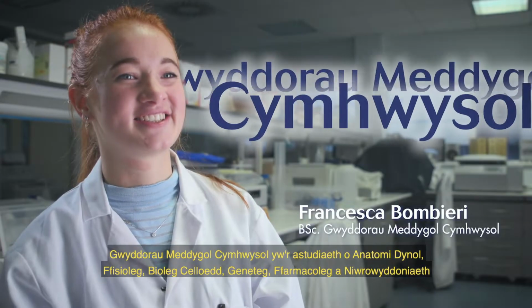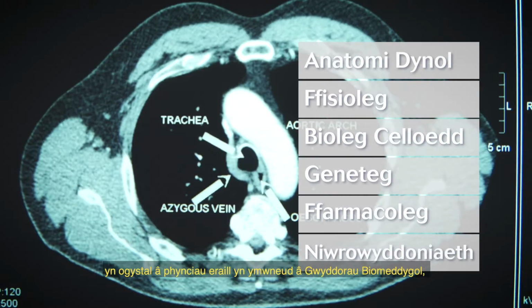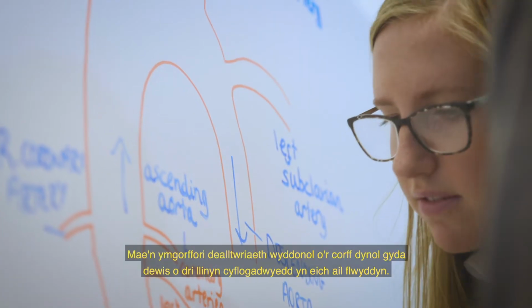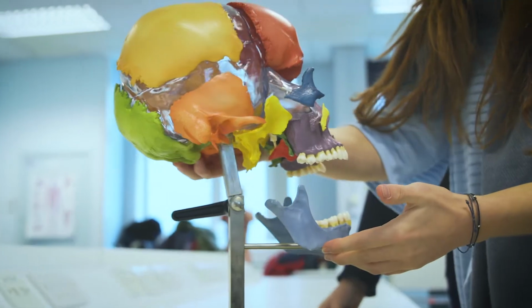Applied medical sciences is the study of human anatomy, physiology, cell biology, genetics, pharmacology and neuroscience, as well as other biomedical science-related subjects, studying their clinical and applied relevance. It integrates scientific understanding of the human body with 3 employability strands to choose from in your second year.